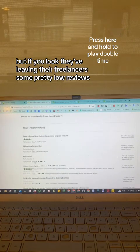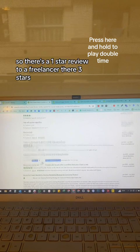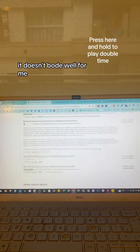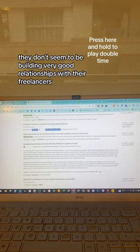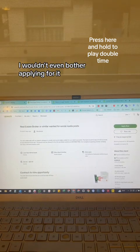But if you look, they're leaving their freelancers some pretty low reviews. There's a 1-star review to a freelancer there, 3 stars, 3 stars. It doesn't bode well for me. So I don't like that they don't seem to be building very good relationships with their freelancers. So for that reason, I wouldn't take that job. I wouldn't even bother applying for it.